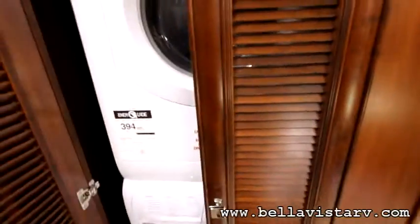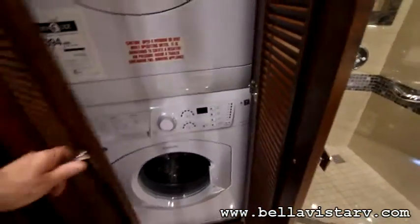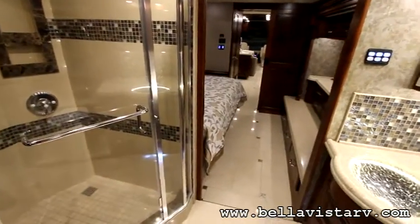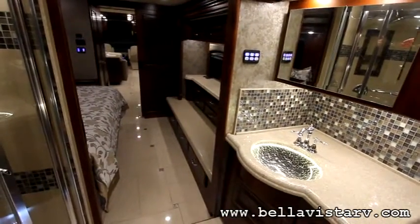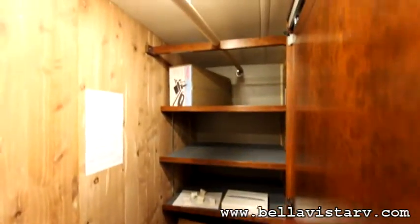Now as we close that and we take a look over here, we're actually going to see our stacking washer dryer. What's nice with that, it's here in the back washroom. So during the day when you have a load running that's being cleaned as well as a load drying, you can close the door here to the washroom, close the door to the bedroom and be up front and literally hear nothing. Now, I'm going to take a look at the rear wardrobe here. What's nice with the rear wardrobe is it's nice and deep. We do have shelves, so you have lots of storage.